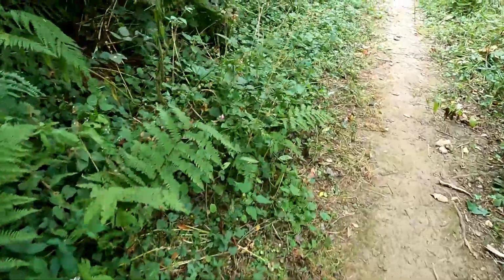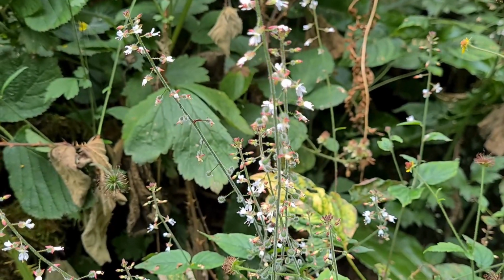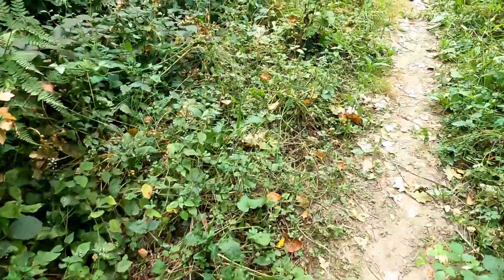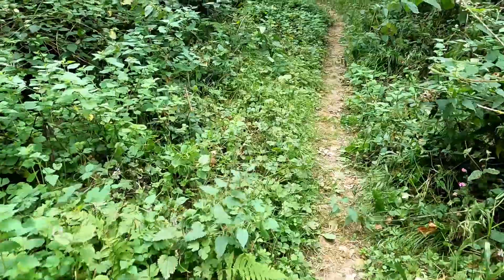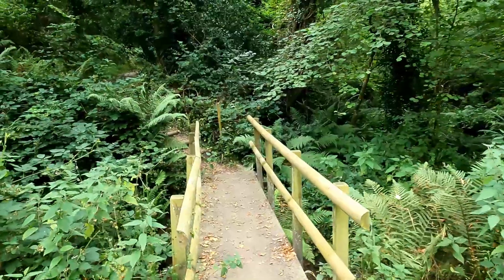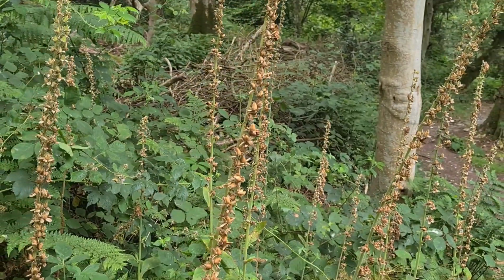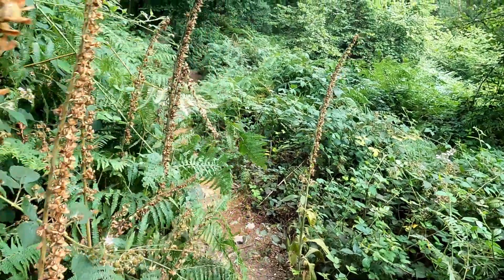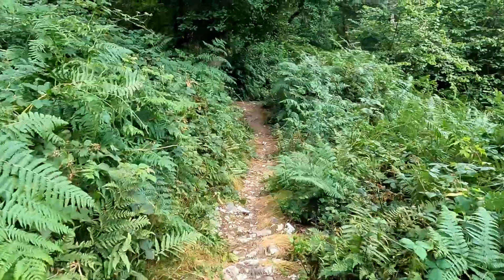Much of the woodside vegetation has died back now. We're left with a lot of enchanter's nightshade. I find it rather less interesting to look at than some of the amazing spring and early summer flowers that we were looking at in the earlier videos from this woodland. Looks like these foxgloves may have just been parched out of existence. The weather has been so dry recently, and these rocky paths here can't hold much water.